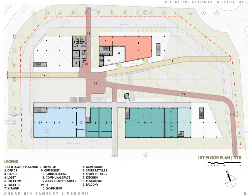This is the first floor plan. This level is connected with the pedestrian and also the bicycle path from the outside. It connects into my building. So basically the public can only access this floor. If they want to go to the upper floors, they need to go to this lobby and may need to have card access.